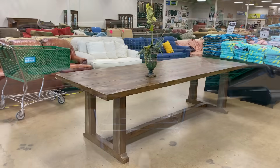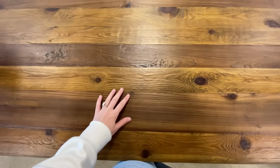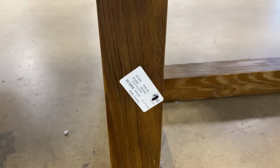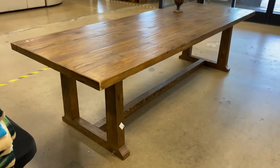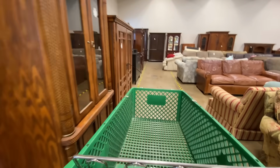Heading in today, I just spotted this large dining table right at the front door. This is the type of dining table I'm looking for. It's such a great price. It's $400, but it's way too long. I measured it and it's about 10 feet and it's not gonna fit in my dining room, but if that was any smaller, I would definitely pick it up today.